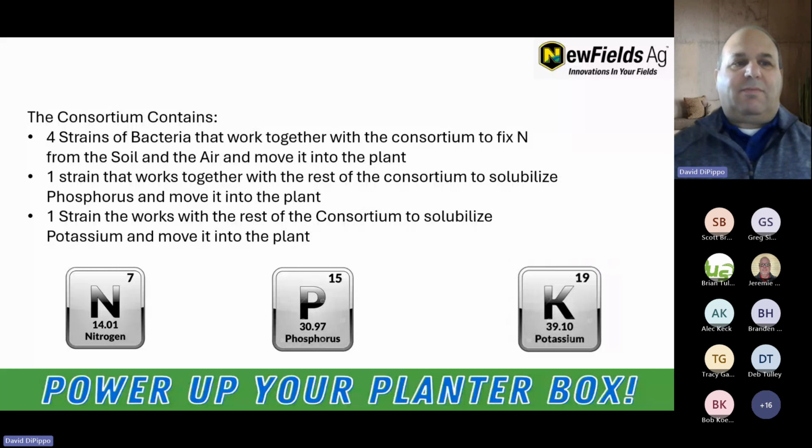This product has 4 strains of bacteria that work to fix nitrogen from the soil, from the air, and move it into the plant. So it'll help the plant assimilate the nitrogen and efficiently utilize it. There's one strain that works with the rest of the consortium to solubilize phosphorus and make it more plant available, and one that works for potassium. As a package, they all work together, and as they're growing and doing things, they're not just doing one thing, but they're supporting the life cycle and function of all the other strains as they work together.